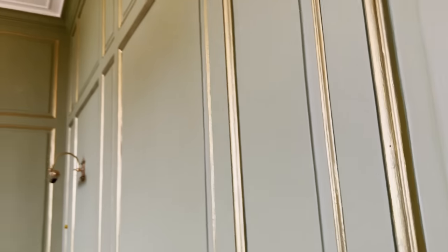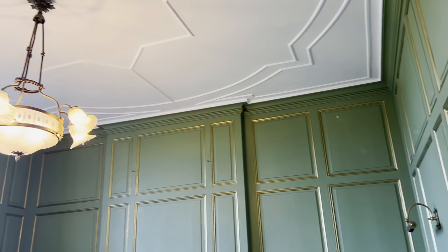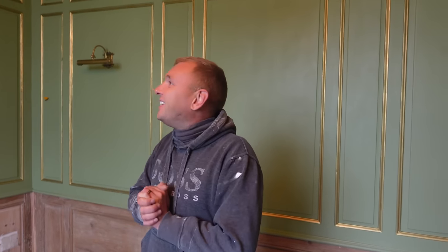So to have a little fire on, to have a light on in here, the chandelier's up, it's looking absolutely amazing. And you can imagine this room now, you can place yourself sat here in front of the cozy fire. I think we might move in over winter because it's so nice and cozy in here. It's just done the job.